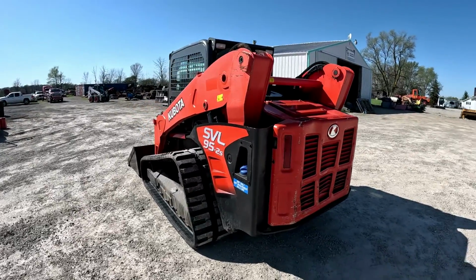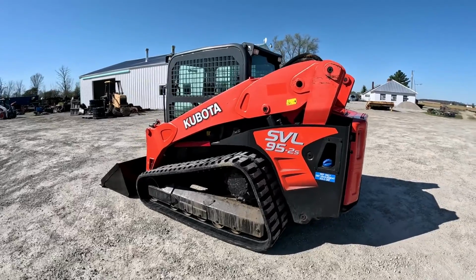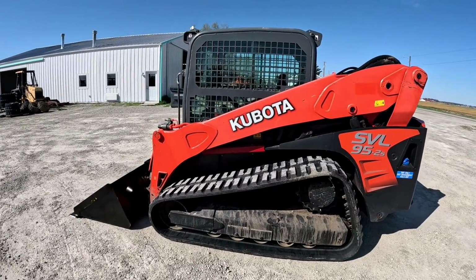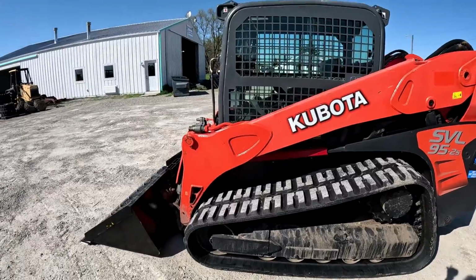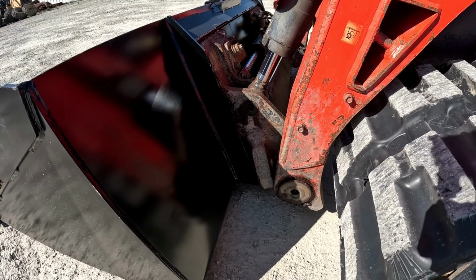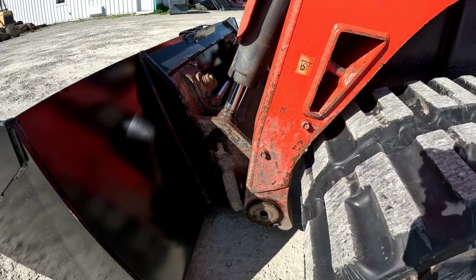All right, like I said, this is a 2017 Kubota SVL95-2S, cab heat air, pilot controls, 2-speed, hydraulic coupler. It's got new tracks and new sprockets, 3,200 pound lift capacity, 3,400 hours on the dot. Cranked it up a little bit ago, ran it around. Hydraulics are strong. There is play up here in both the lower pins and the skid steer plate pins. We'll show you that here in a little bit.